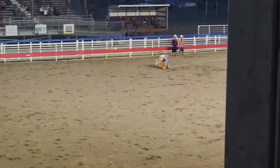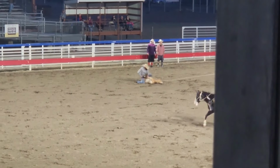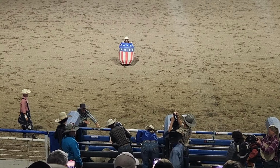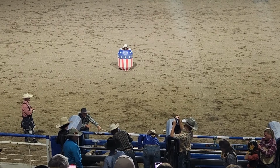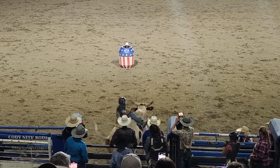Dismount for Miss Cab. Oh, come on, cowboy. You can do it. Chute number 8, Frontier Rodeo Coffee Chute. Who'd like to see an 8-7, 6-7 run?